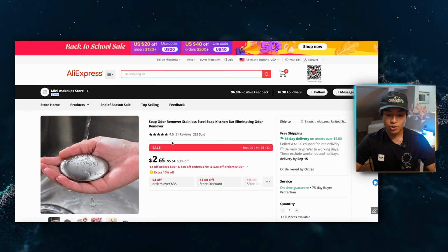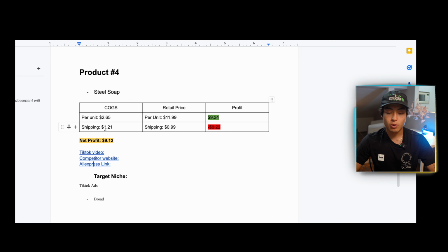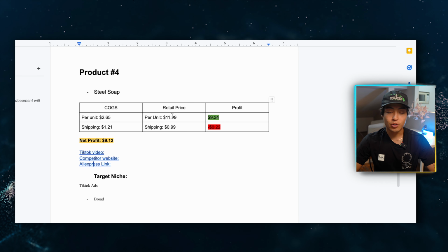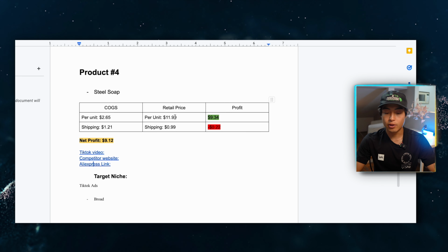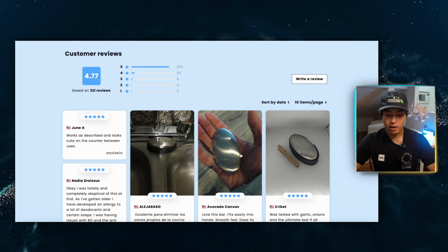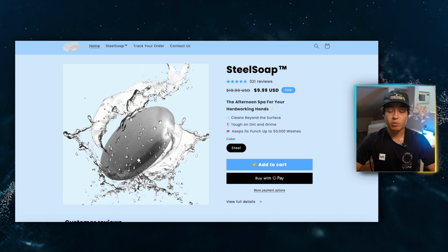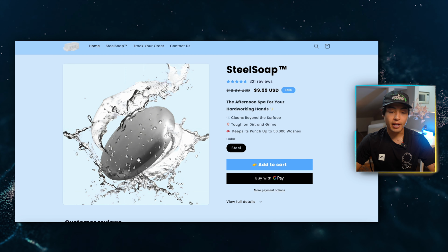So we can see that each unit is $2.65. Okay. Shipping was $1.21. I would charge $11.99 and then go with bundling, right? Because this is a pretty low average unit cost product, anything around $10, I would try and increase my average order value by getting people to spend more money by buying more and getting a discount, right?